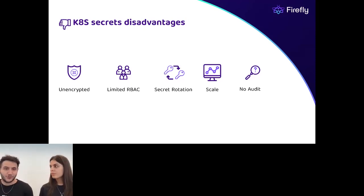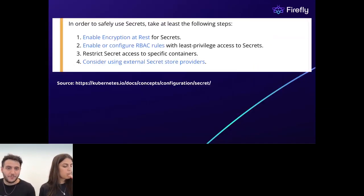Wow, Gal, those issues are very problematic. But the most beautiful thing about Kubernetes is its community, and once again, the community didn't let us down. So let's jump back to the caution you mentioned before from the official Kubernetes docs, where we can find a variety of actions that we can take in order to use secrets in a safer way. Today, we are going to focus on the fourth option, considering using an external secrets provider.